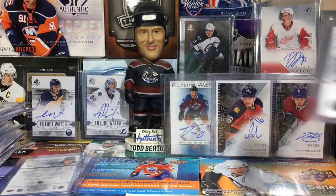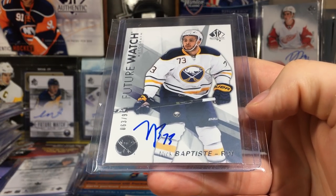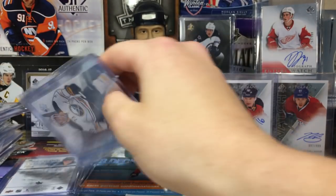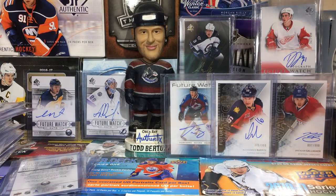Next up, another fringe player that's probably not going to be much. Nick Baptiste. I don't really expect much from this guy. There's like a crop of solid players. I don't know why he's in there.